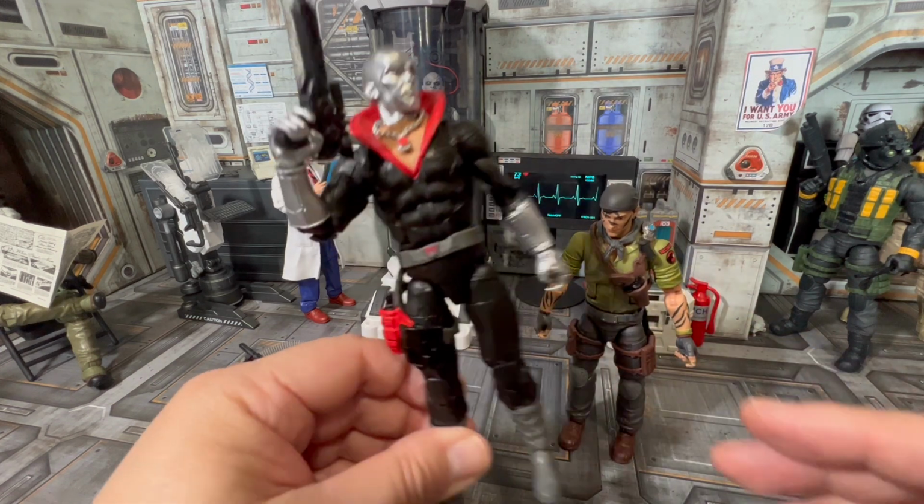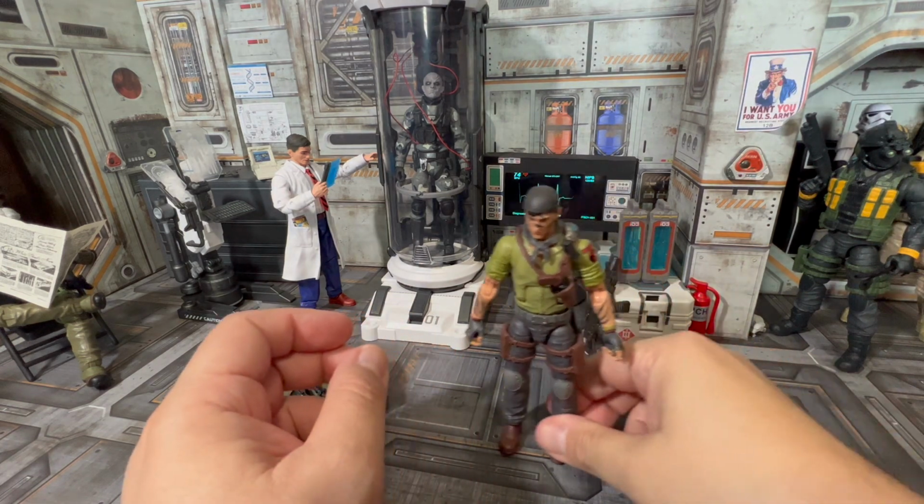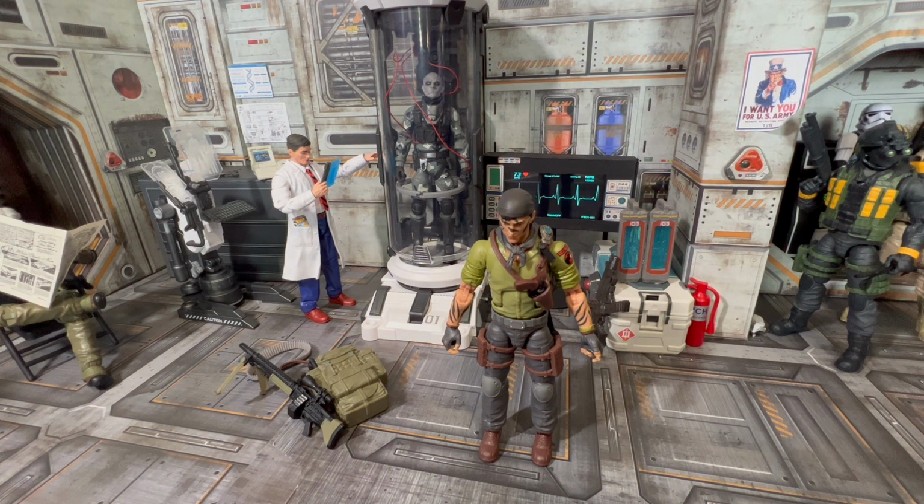So there you go. 4.8 on a scale of 1 to 5. Great figure. Like I said, I'm going to get one more. Yeah, that's what I think about him.